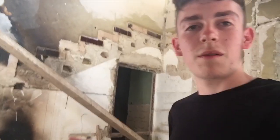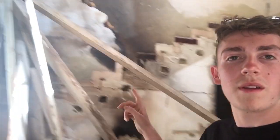So we're literally back down bottom floor now. Come from up there. We went up, this is the plank we went up. All the way up there. And yeah, it was very awkward. Wait, I'll show you what I'm talking about. Behind. So we had to get up there. We had to pretty much slide on our ass back down.